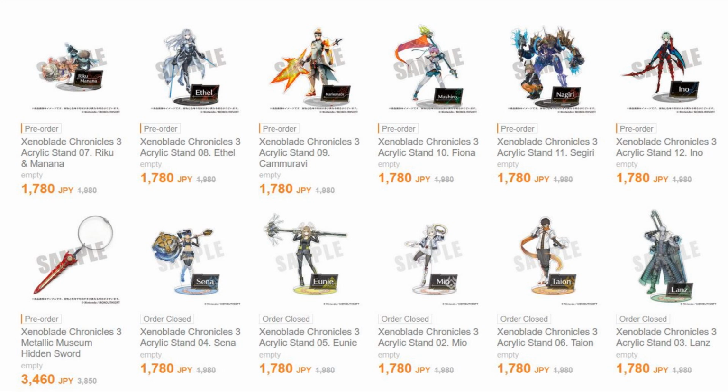And they also have these two keychains. You can get the Noah sword as a keychain, and they are doing a reprint, it looks, of the Monado that they did when Definitive Edition came out. Nice. I was going to say, if you still want to get the original six from Xenoblade 3, it looks like orders are closed on AmiAmi for those already. Orders are, in fact, closed. I don't guess that's going to be an ongoing thing.